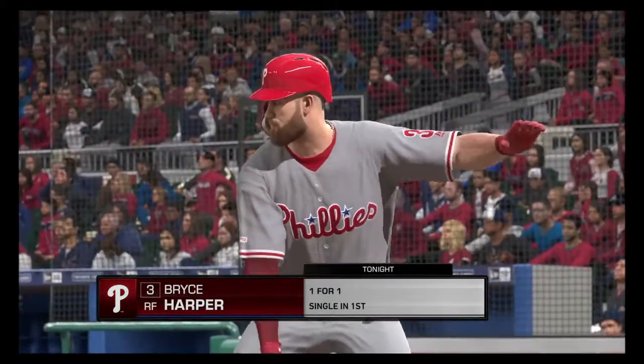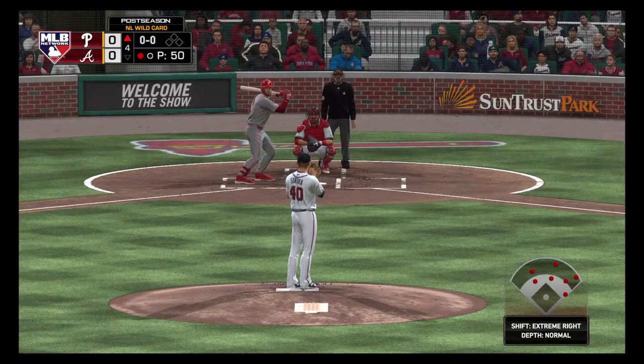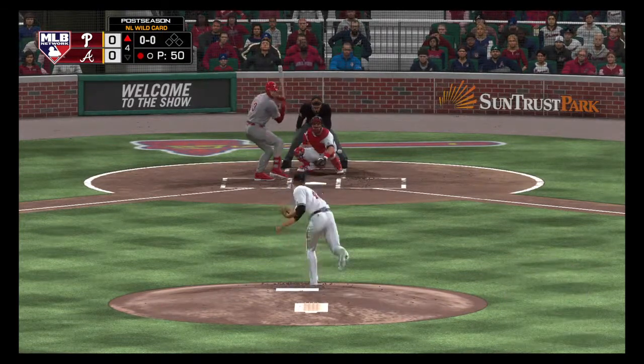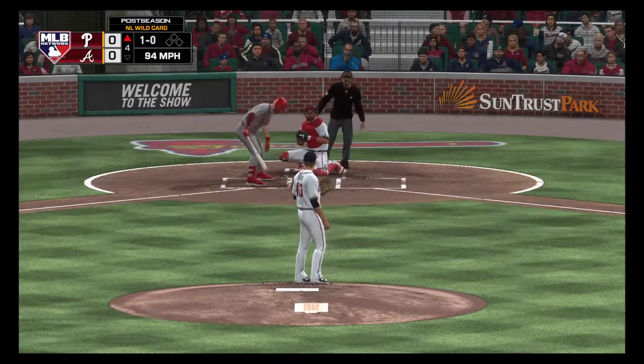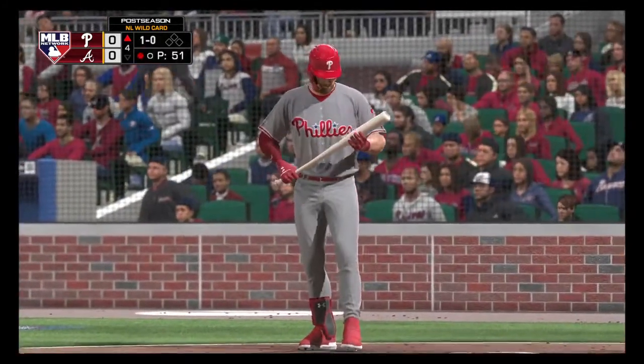Digging in for his second at-bat, Bryce Harper, 1 for 1 after a single his first time up. Yeah, guys, still the only hit in this game so far. They've been pretty well shut down. Guys on the mound have really much controlled the whole outcome up until this point.